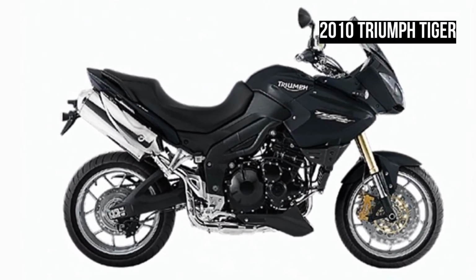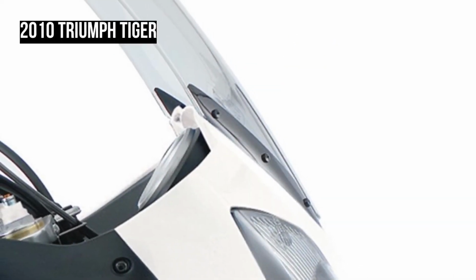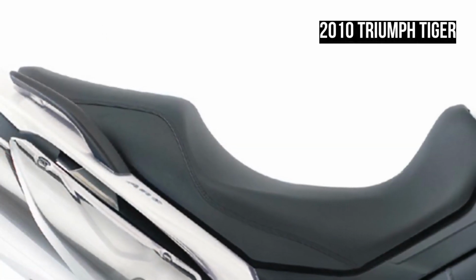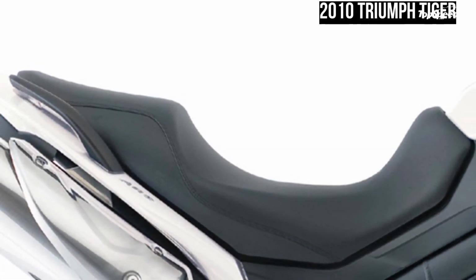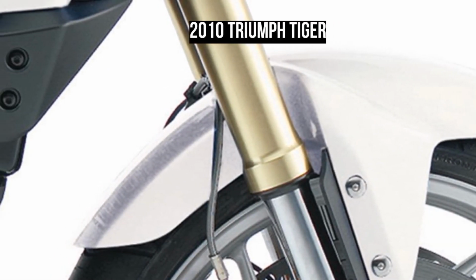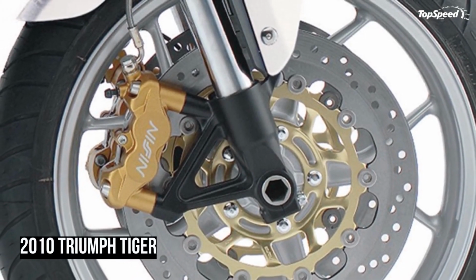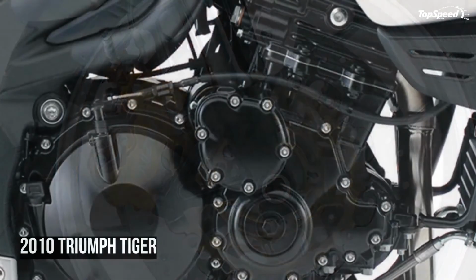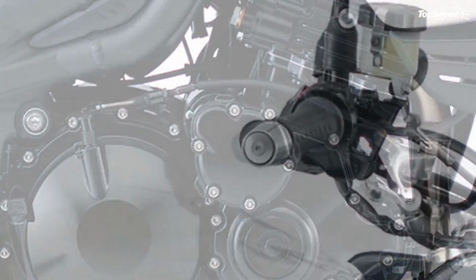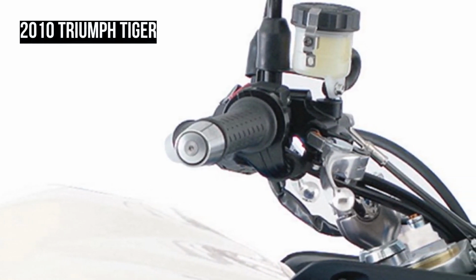Screen. The Tiger screen gives great wind protection for those long journeys without obscuring your view around town. ABS. Triumph's anti-lock braking system has been carefully designed to boost control under hard braking, working on both wheels independently. This unobtrusive system retains all the sensations of riding, operating at 100 calculations per second to sense the precise moment the wheel is about to lock up, then preventing it from doing so. The system has been specifically tailored to the Tiger, with painstaking calibration over many months to ensure optimum braking performance.